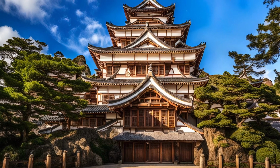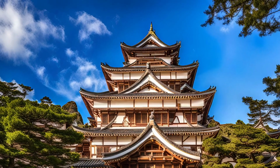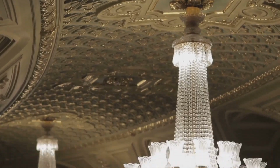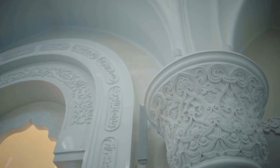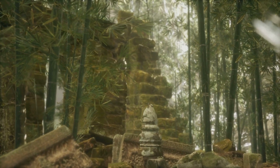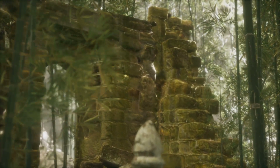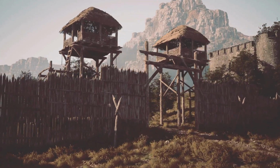Modern reconstructions such as the Osaka Castle and Hiroshima Castle pay homage to their original designs while incorporating modern conveniences. These revived structures, often filled with museums and cultural exhibitions, serve as a bridge between past and present, a testament to Japan's enduring respect for its history. From the painstakingly recreated ornate carvings to the imposing stone walls, these modern castles are more than just buildings. They are symbols of resilience, a reminder of a history that refuses to be forgotten.